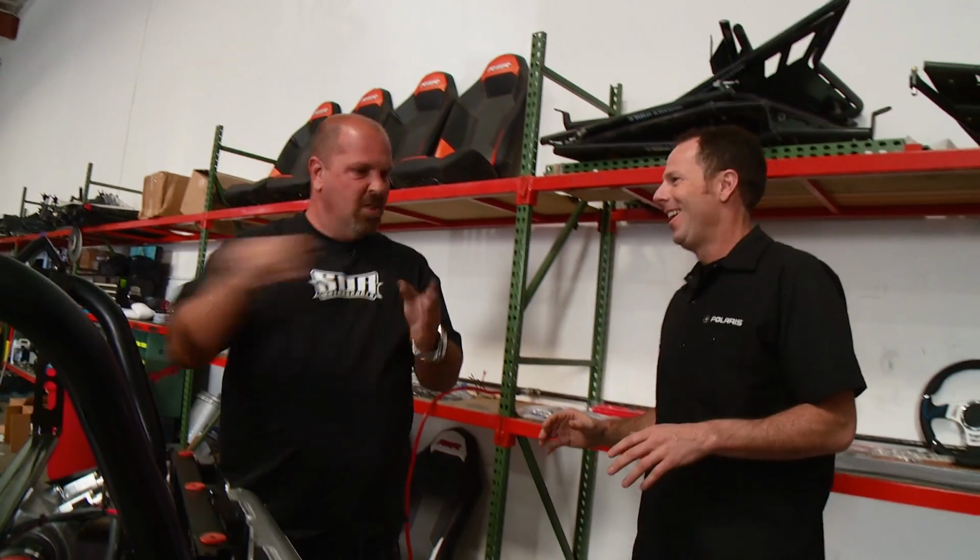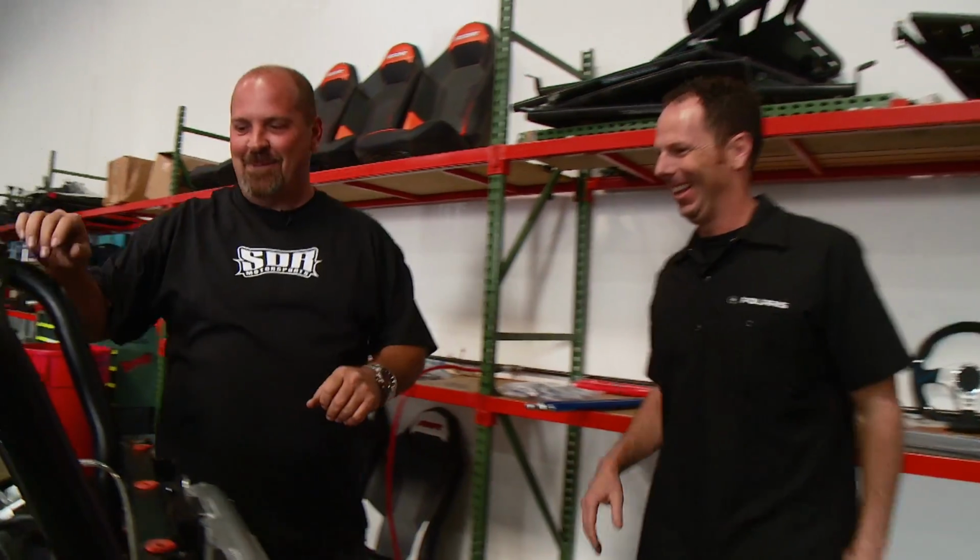So what's this turbo going to do in terms of horsepower and boost and things like that? Well, stock at the wheels is 82 horsepower. This car on the dyno put out 206 to the wheels. So yeah, a little bit more. So it should be a pretty exciting ride.